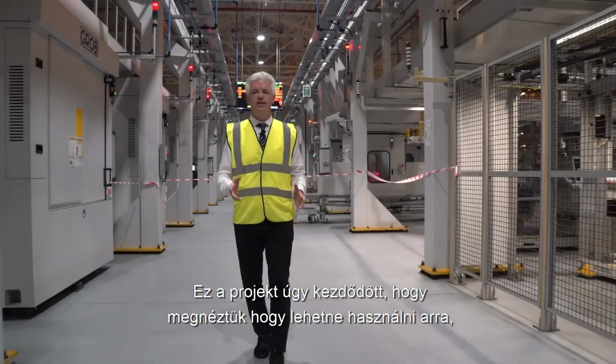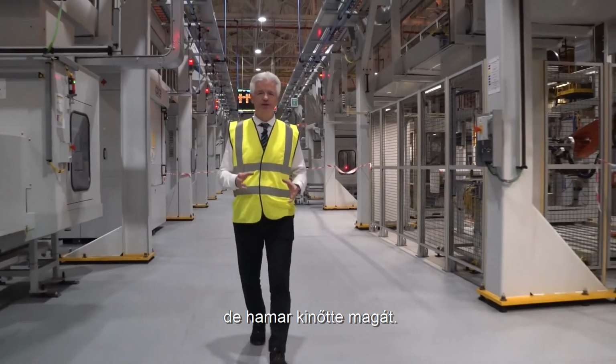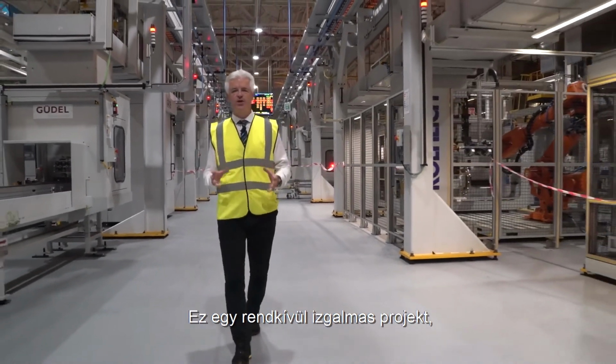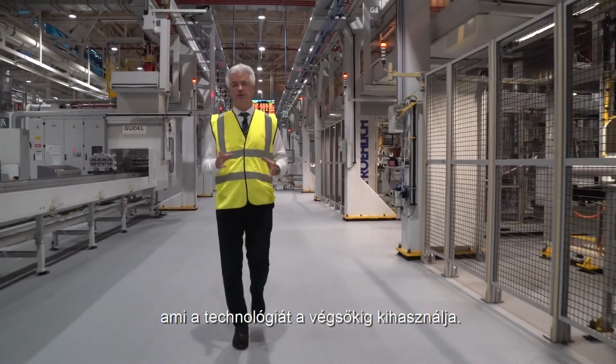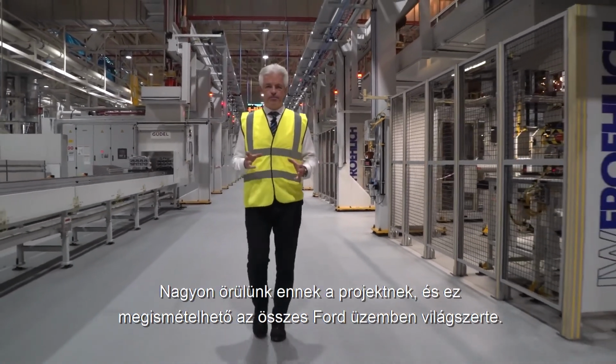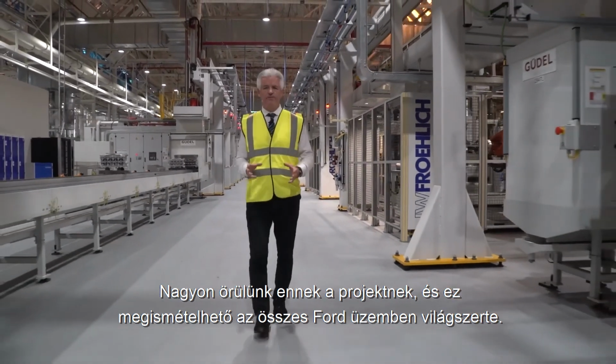This project started out to look at one application, to inspect machine gantries, and it's turned into so much more. It's a really exciting project that uses technology to its ultimate. We're really happy with this project. It can be replicated globally around Ford.